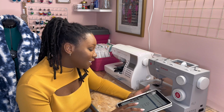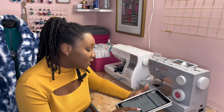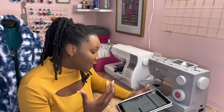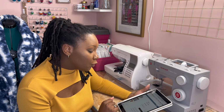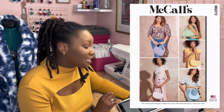So 2024 is definitely my sewing year. I'm super excited for this year. Drop the baby, and now I can focus on making some really exciting apparel that is fitted to my new body. And you know, I'm excited. I'm loving it. So that is McCall's 8040, and the last pattern is McCall's 8272.